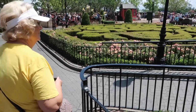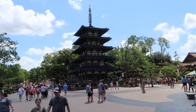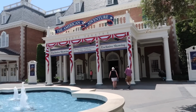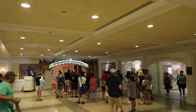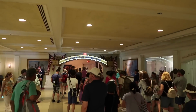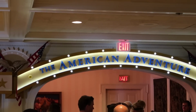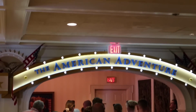Okay, we're walking briskly, trying to get over to the American Adventure where the show starts in 7 minutes. And it looks as if we're gonna make it. Hopefully they let us go in and sit down, because if not, the next show's in like an hour and 15 minutes, so we wanna catch this one. They are making the announcement. We have to do the little dropping of the rope to walk in. Perfect timing. So evidently when they say the show starts at a certain time, they drop the rope like 3 minutes before.